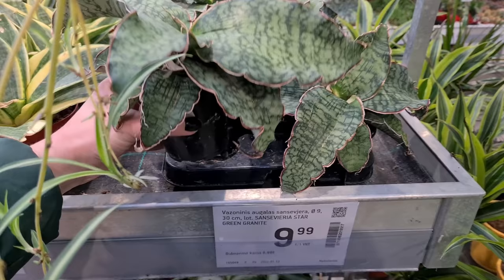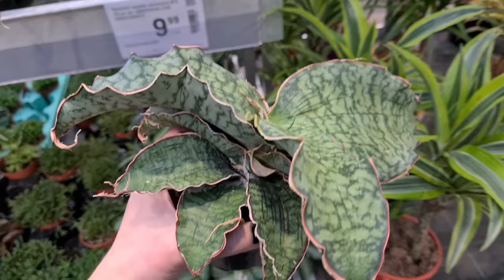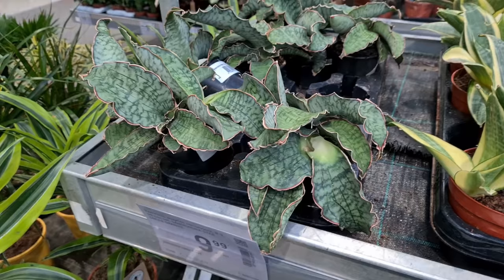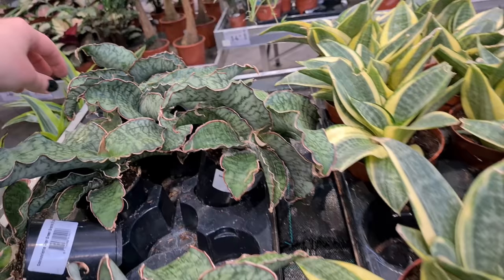Oh my gosh, 10 euros for this in Siberia. Holy nuts, look at that leaf. OMG. Let's see from other side. Holy nuts, guys. I really can't believe I found it. Look at how gorgeous they all are. Oh my gosh, they look nuts. Actually picked up a couple of them.